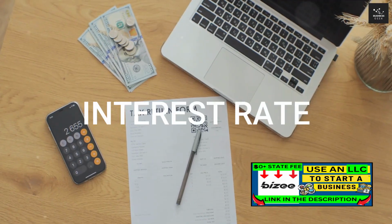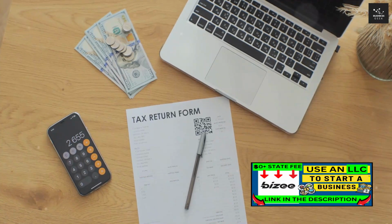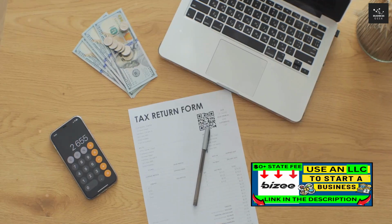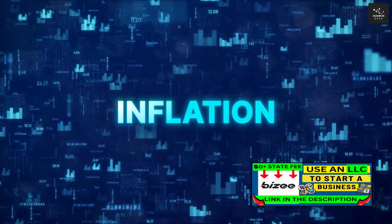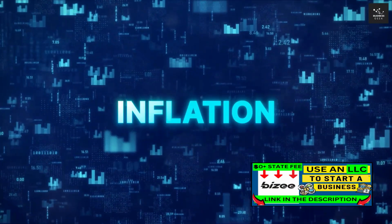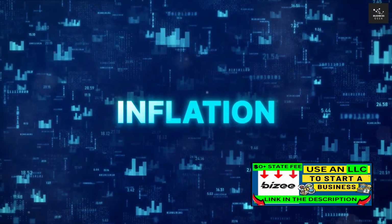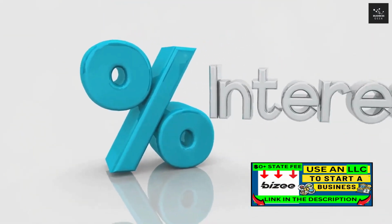Another risk is interest rate risk. If interest rates rise after you've purchased your T-bill, you'll be stuck with a lower return than you could have earned if you had waited to invest. Lastly, while it's highly unlikely, there's also the risk of default. If the US government were to default on its debt, it could potentially impact the return on your investment. But remember, while T-bills are generally considered safe, no investment is without risk.